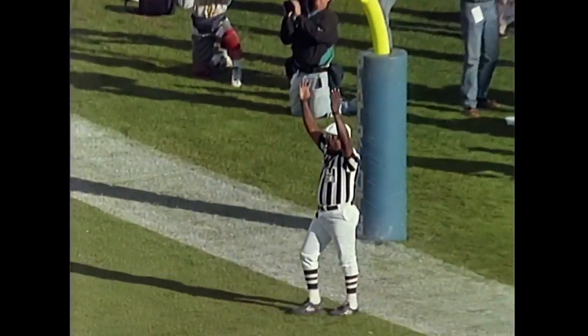It's there. The ball is down. The kick is up. And it is good.